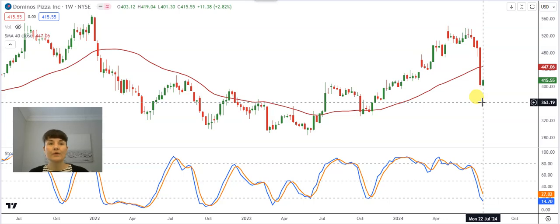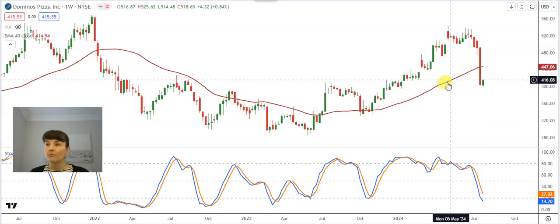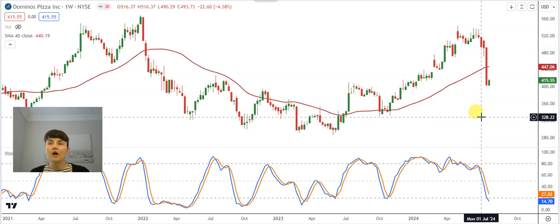Below that level, we can assume again that the momentum to the bottom can continue, and above $419 we can assume to see more upside. But it's still fresh. The candle is not completely finished yet. So see what it does, and then obviously we are below that 40-week moving average, which is seen as very, very negative, and very important for a little bit of a longer-term view.